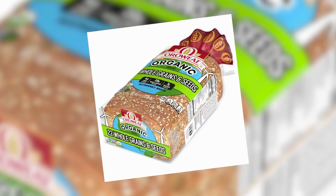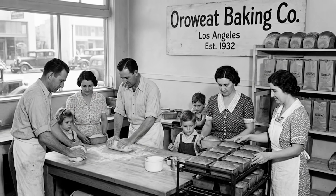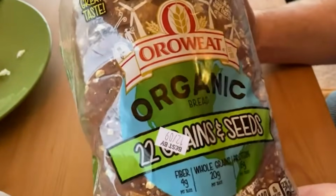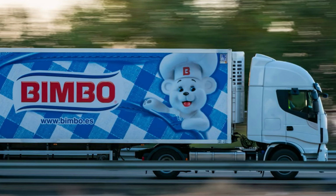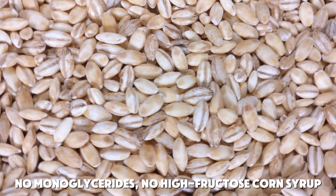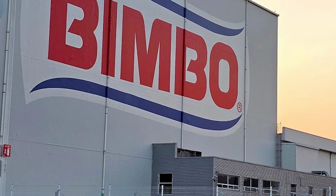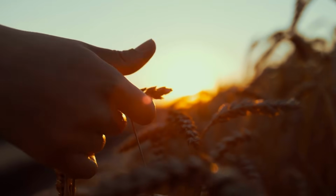Oro Wheat is the West Coast brand of Bimbo Bakeries. Same parent company as Sara Lee and Arnold, just a different label for different regional markets. And here's where things start to shift. In 2019, Bimbo Bakeries undertook what they called a clean label reformulation across their whole grain lines. Arnold on the East Coast, Oro Wheat on the West Coast, Brownberry in the Midwest. The result: no calcium propionate, no DATEM, no monoglycerides, no high fructose corn syrup, no artificial preservatives. They replaced the chemical preservatives with cultured wheat flour and vinegar, which are fermentation-based mold inhibitors that have been used in traditional baking for generations.